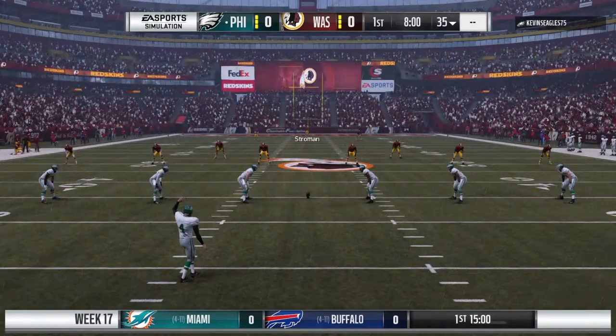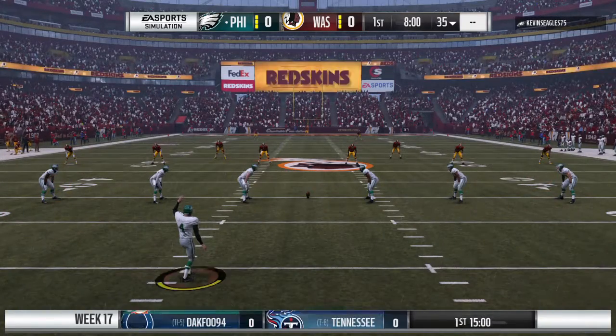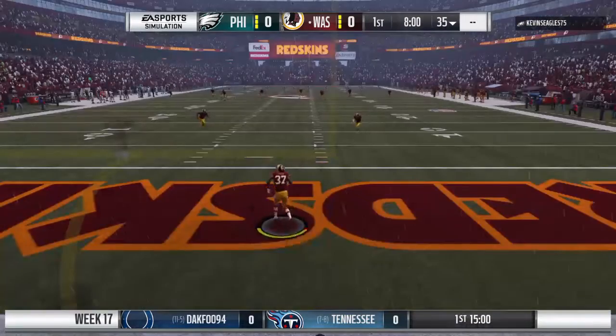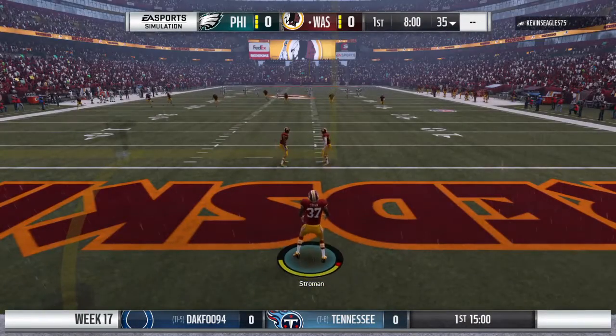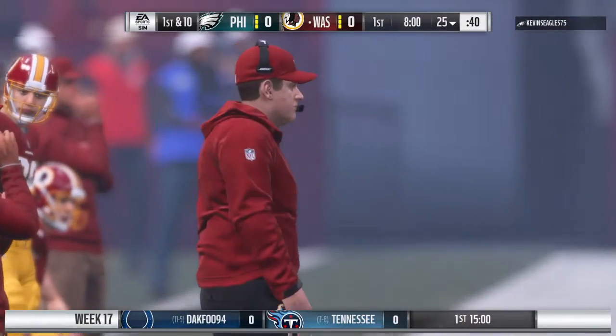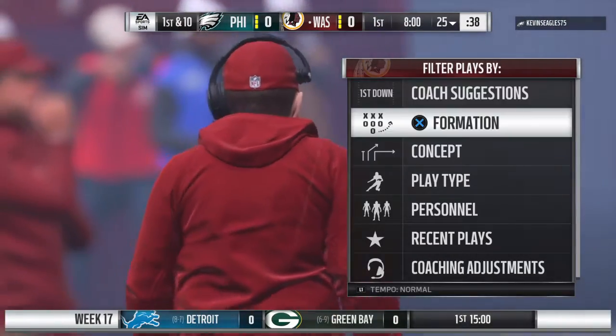crowd. They are set to go as their guys will match up with the Philadelphia Eagles. And this will not be returnable. It's out of the back of the end zone for a touchback.